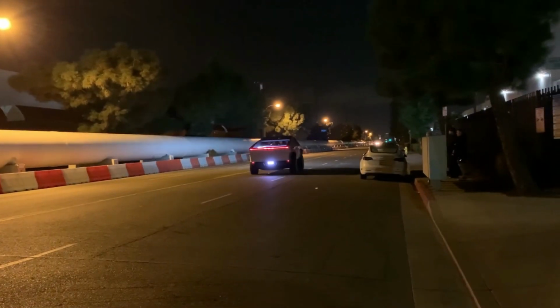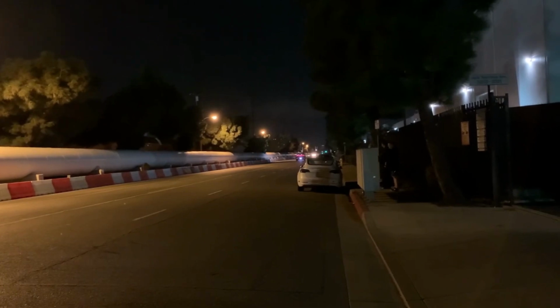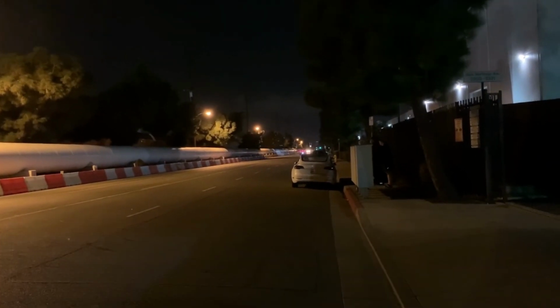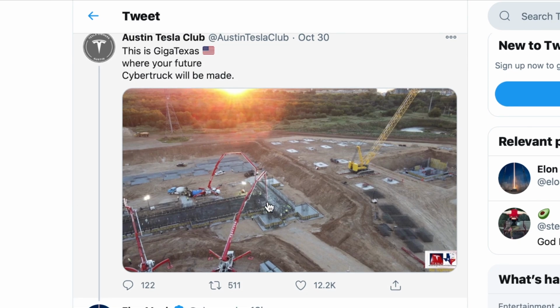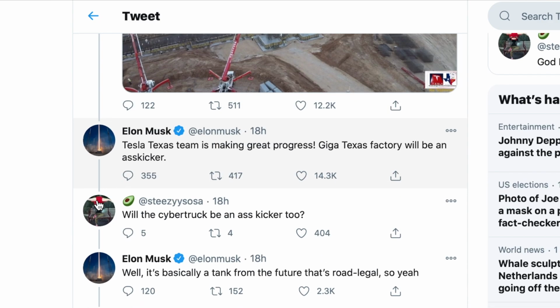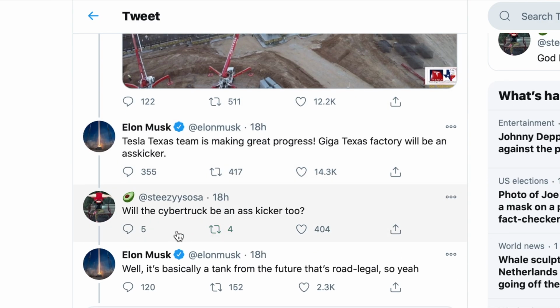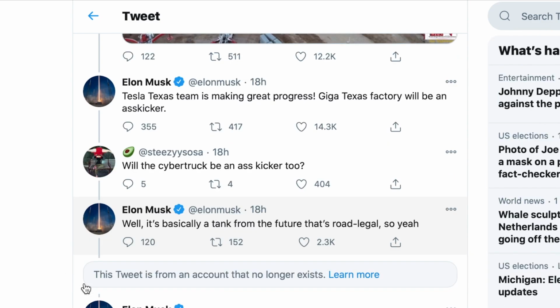So a lot of people hate it, a lot of people love it, but they are talking about how they are actually going to change how it looks. So if we look here at what's happening, basically what happened was there's this Austin Tesla club that tweeted out, this is Giga Texas, and they show the plant that's being built there. If you scroll down here, they ask, okay, will it be an ass kicker too? He says, well, it's basically a tank from the future that's road legal. So yeah, that's pretty cool.